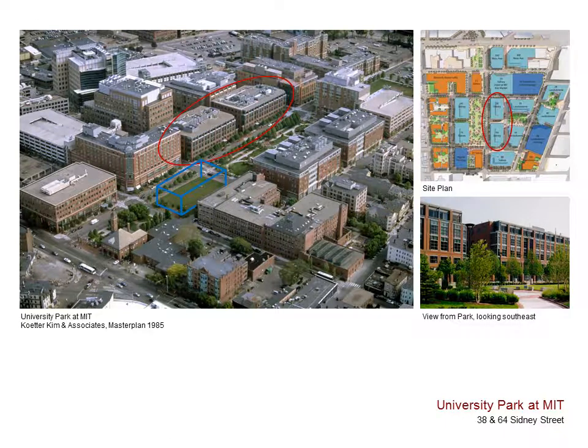Number 38 Sidney Street, known as the Clark Building and built in 1989, and number 64 Sidney, known as the Richards Building and built in 1990, were the first 2 buildings constructed and were intended to be demonstrations of the design guidelines that cover all buildings here. Not only do they define Sidney Street and the east edge of the Central Park, but they also define the main cross-axis and secondary space known as Lansdowne Quadrangle.